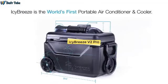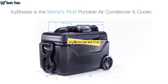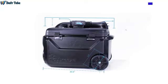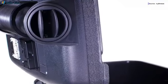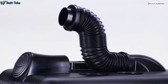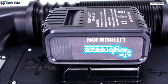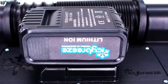Icy Breeze is the world's first portable air conditioner and cooler, a premium ice cooler that doubles as an eco-friendly portable air conditioner. This is not a swamp cooler just blowing air across ice. Over 60 parts and components allow Icy Breeze to achieve what no other product in the world can do.